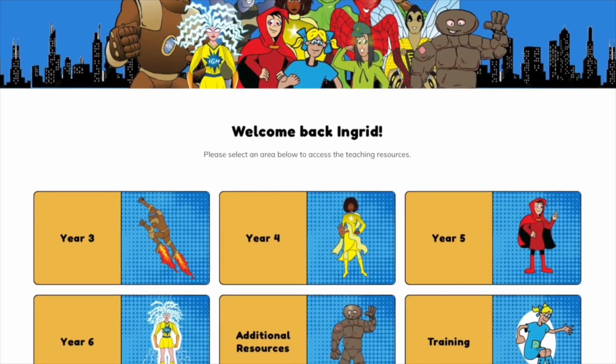We all know that children learn best when the teaching is engaging, and teachers teach best when they're able to focus on teaching rather than having to build or pull together resources to create that ideal lesson. So we've done that for you.